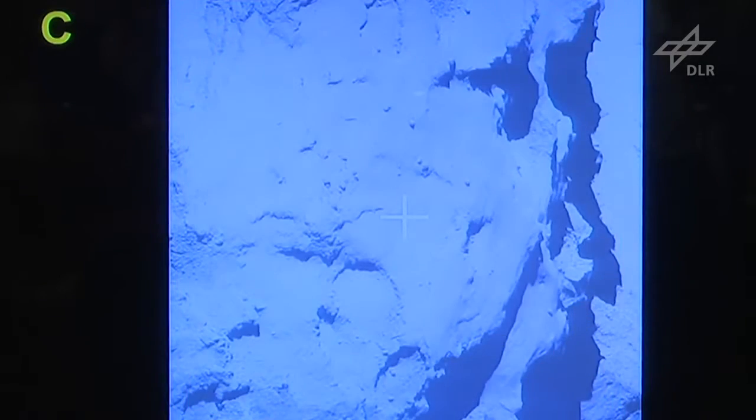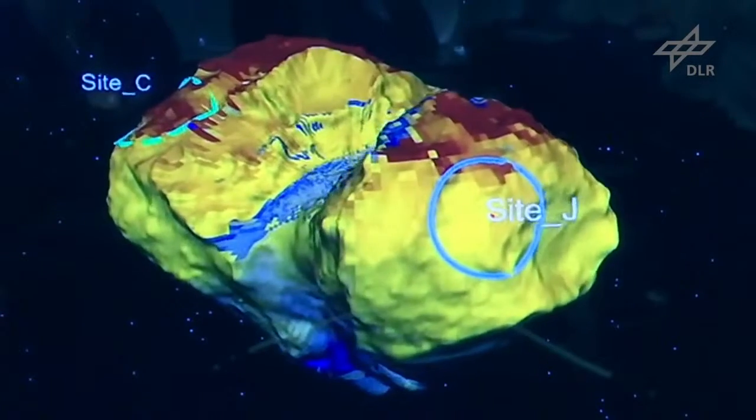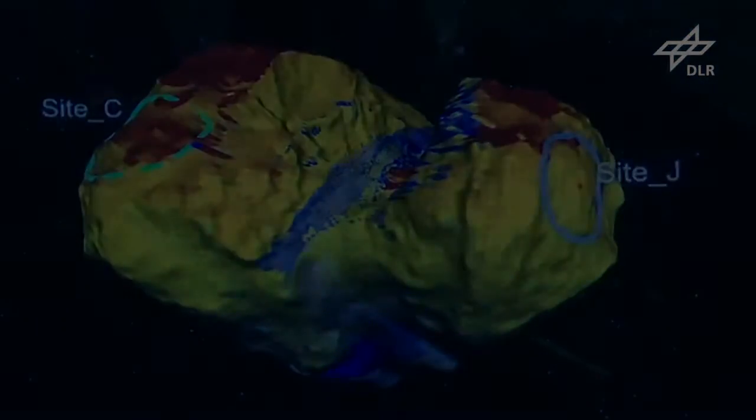After considering all the different aspects of the possible landing sites, we have decided on landing site J. We've also selected an alternative landing site C on the body.